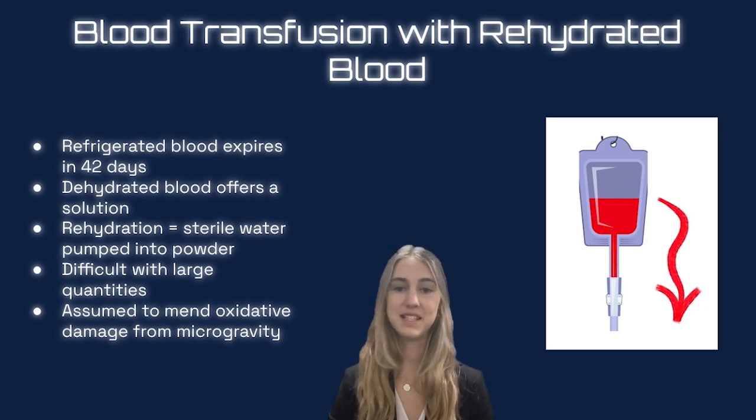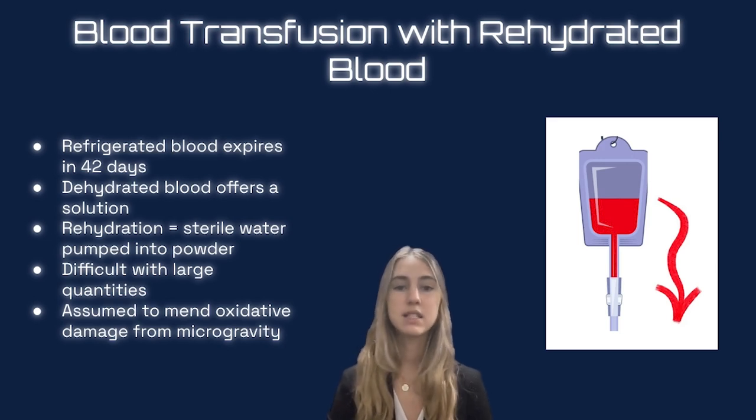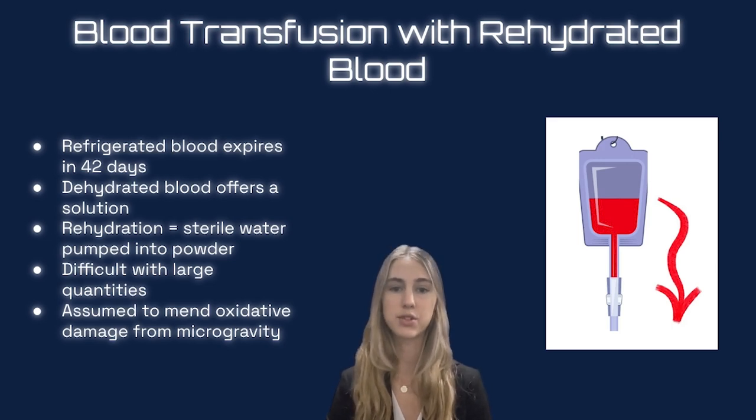Dehydrated blood is exactly as it sounds: blood that has its liquid component removed and transforms into a dry pink powder that can potentially be rehydrated. To rehydrate this blood, sterile water must be added and mixed around. In space, a specific bag would be necessary because of the presence of microgravity, since there's no hydrostatic pressure.